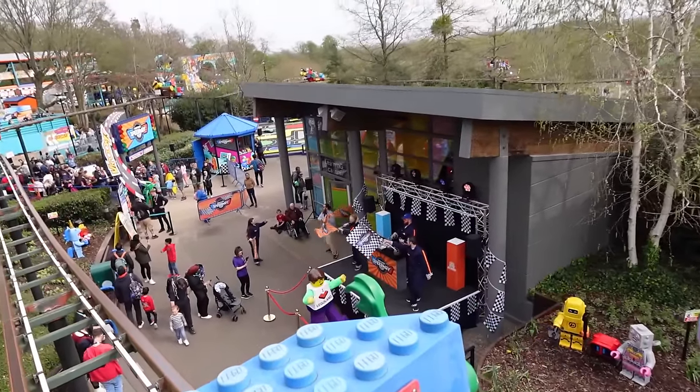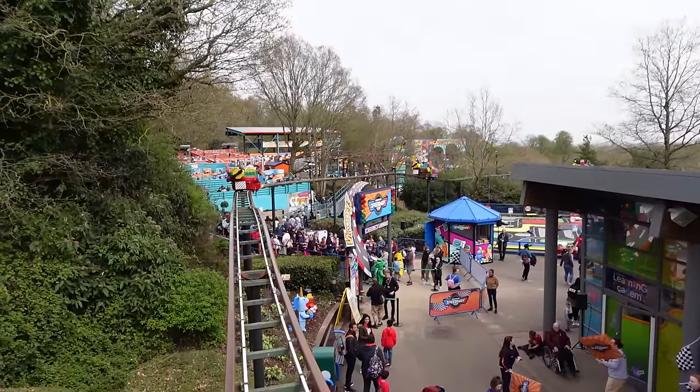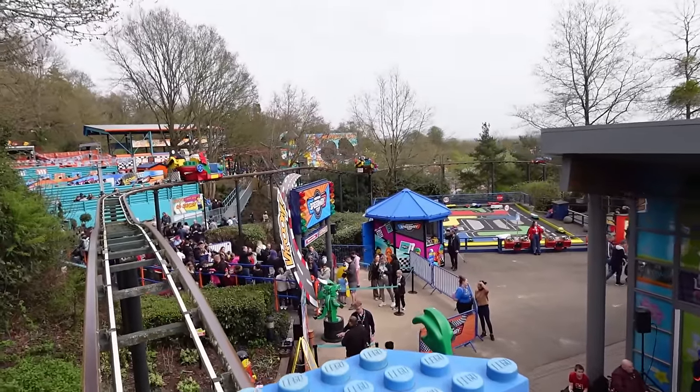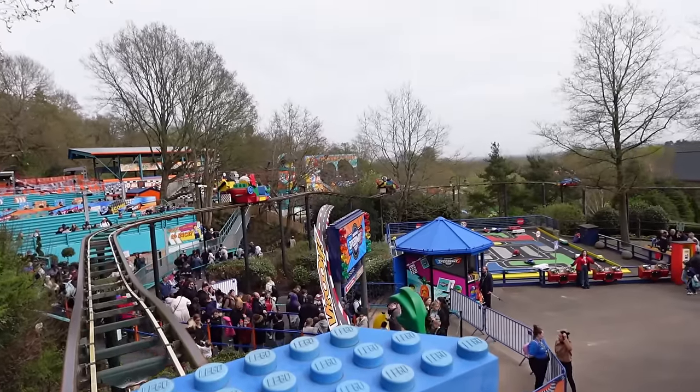entertainment just down there as well. Really nice as the coasters go round. It's completely changed the dynamic of this part of the park, in my opinion. It's a lot better than it was before. Just created a really nice atmosphere up here now.